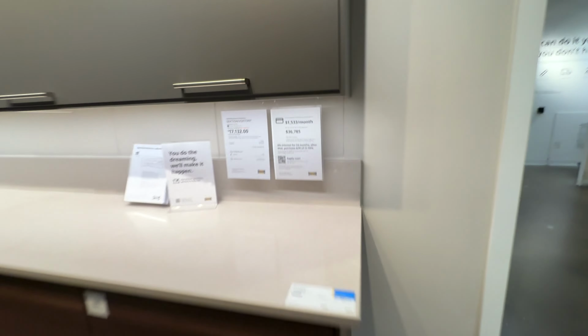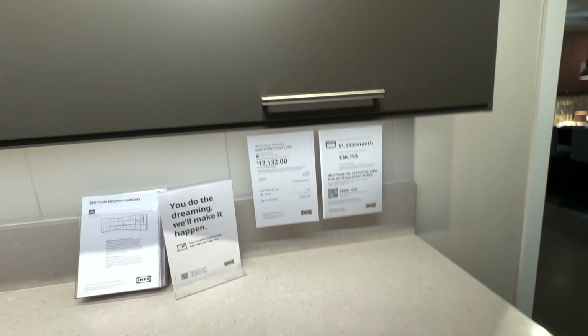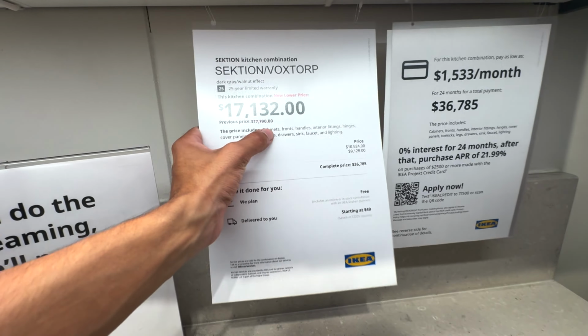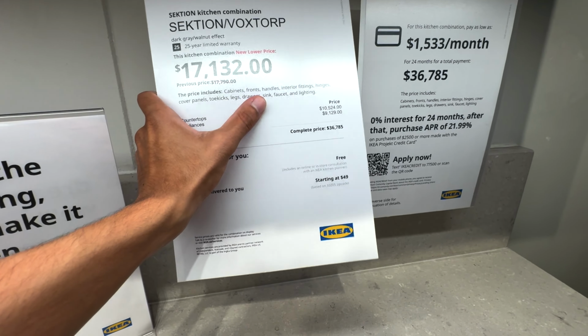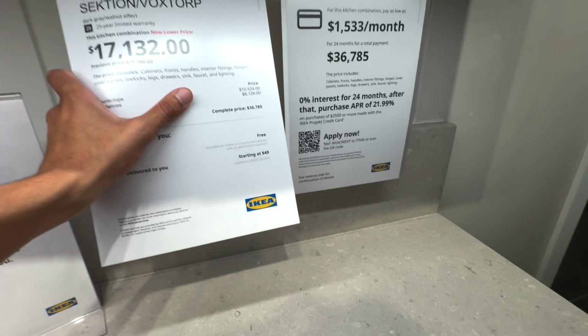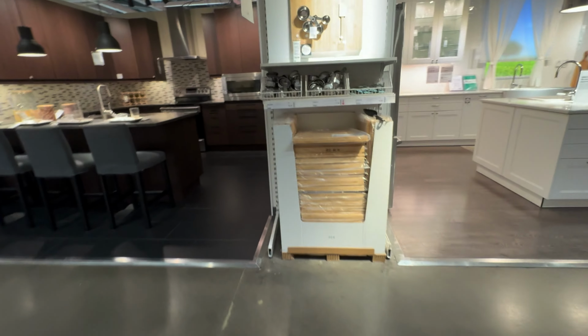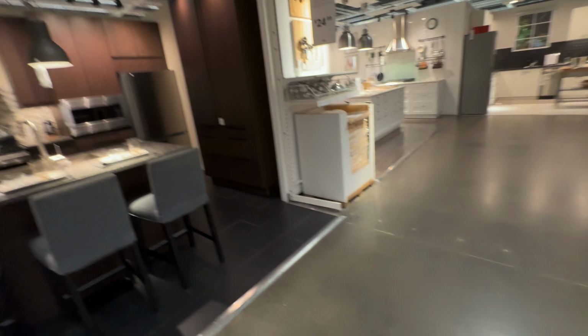Oh my god, look at this. So tinkering. And that's just the cabinetry, I think. Look. Cabinets, fronts, handles, hinges, toe legs, drawers, sinks, faucet, oh, and lighting. Okay, so it has all this. That's not bad then. But all the lighting and stuff? Look at this. I want to see this one.